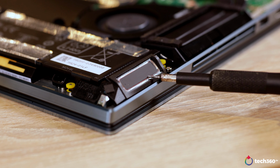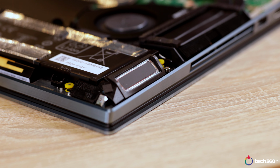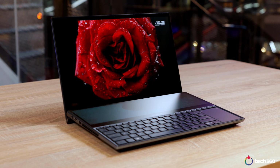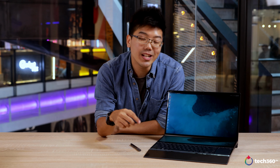Right at the bottom corner, you will also see where the speakers are located, and they are side firing. The speakers are decent, they do rumble a little with a bit of bass, and vocals are clear, but the volume just doesn't get that loud. So far, it's been pretty positive. You get great performance in a beautiful looking chassis with 2 displays. But I will say this, it is a jack of all trades, master of none, and I'll explain why.